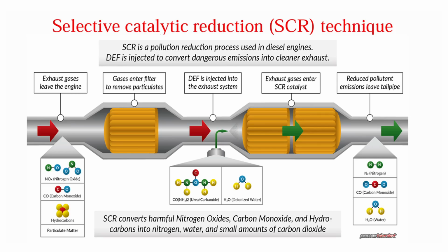After passing through the particulate filter, DEF is injected into the exhaust system. When DEF encounters the hot exhaust gases, it breaks down into ammonia NH3 and carbon dioxide CO2. This ammonia plays a crucial role in the next stage. Exhaust gases enter the SCR catalyst. Next, the exhaust gases and ammonia mixture pass through the SCR catalyst.